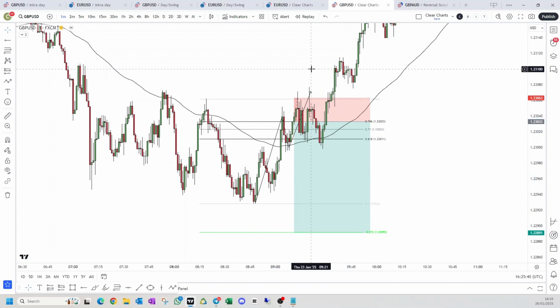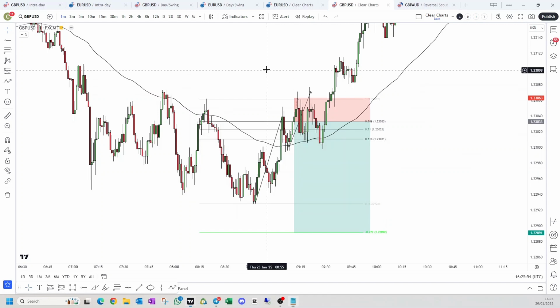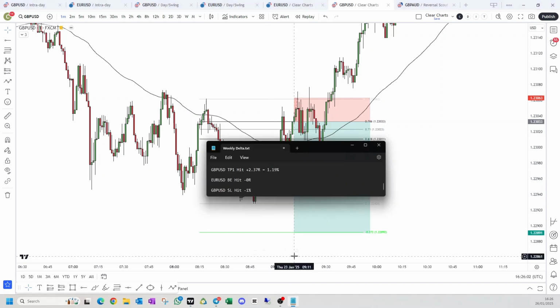So we lost 1%, and that happens. If you take a loss, understand that it's not because you're doing something wrong. Losses just happen in trading. It's not a case of you've done everything right and therefore the trade wins. You can do everything right and the trade loses. Trading is a probability game, so it's not input equals output. What matters is that when you win, you make more than when you lose.